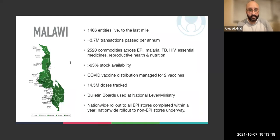So it's my pleasure to begin introducing the team in Malawi. We're very proud of this project. It's not just an EPI project. They've done something a bit more ambitious, which is managing several verticals under the same system. So currently they have nearly 1,500 entities that are live all the way to the last mile. They're passing millions of transactions on an annual basis. And they're managing more than 2,500 commodities across various global health verticals. Across these verticals, they have achieved already greater than 93% stock availability in their country.